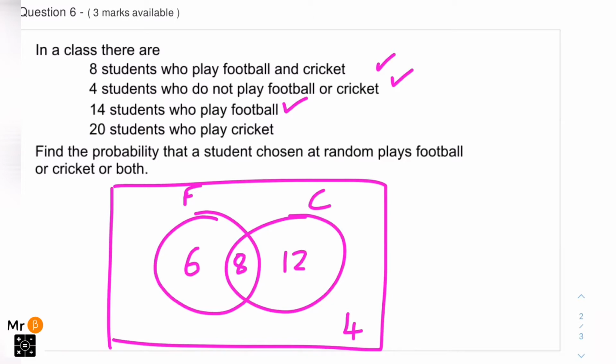So therefore, we need to add together our 3 numbers in the circles, which is equal to 26, and that is out of the total number there, which in this case is 30. You can then simplify that down to 13 over 15.